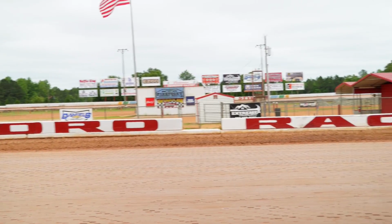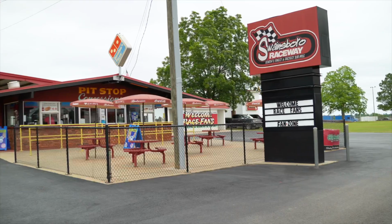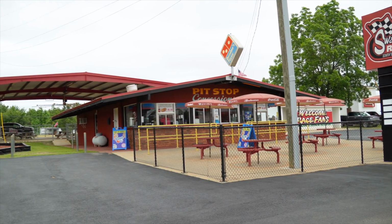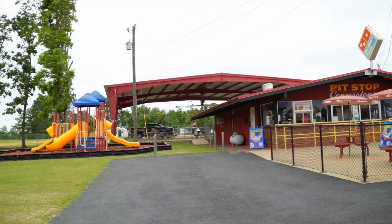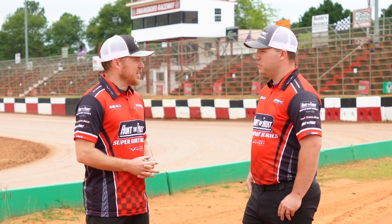But I'll tell you what jumps out to me is this facility. This is one of the top facilities for a dirt track. And when I say top facilities, when you look at places like Eldora and Lucas Oil Speedway that clearly have a lot of big event facilities, but as far as your Saturday night track, this has got to be one of the best in the country that I've ever been to.